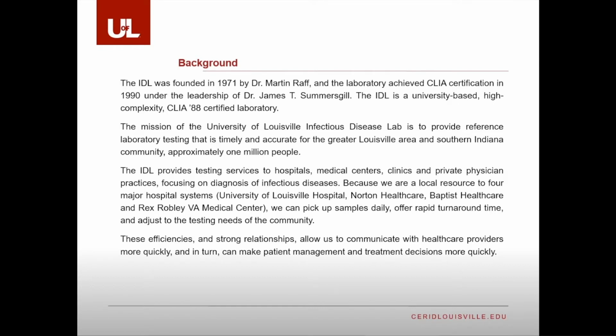We offer a rapid turnaround time, and we can quickly adjust to the testing needs of our community because we're a part of it. So these efficiencies and strong relationships allow us to communicate with healthcare providers more quickly, and then in turn that allows them to make patient management decisions and treatment decisions more quickly based on our laboratory test results.